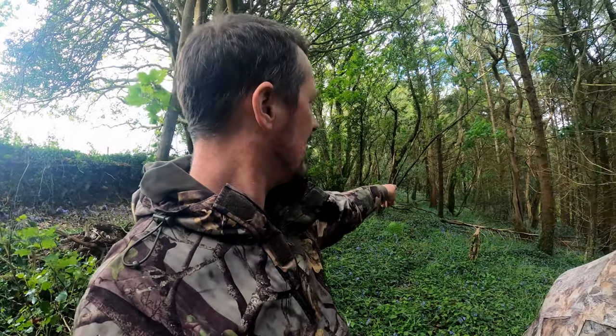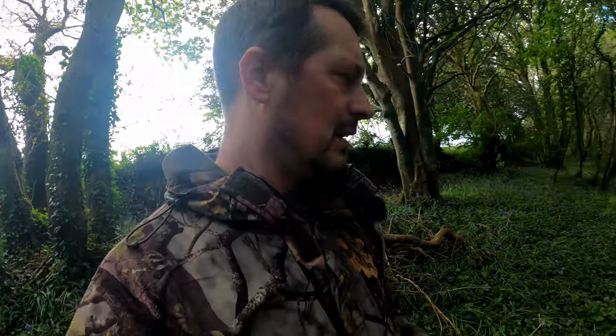So guys, this is the beaten up hide down here, my old Nighthawk, and the earth is right over there. Bluebells are slowly going over now. Wind's right here, so I've blown my scent away. Going to get in, get set up for at least 8 hours maybe. We'll see what happens.